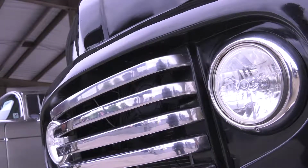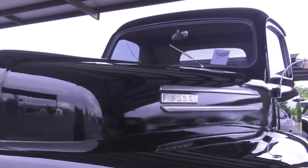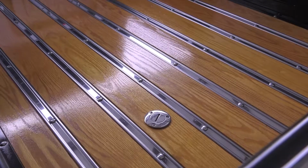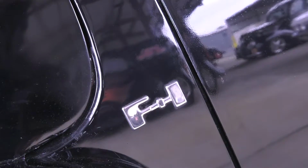The power steering wasn't installed correctly, so we did all new power steering, new column, fixed the AC unit. We put in an Edelbrock fuel injection kit. Updated the heads, put street rod Edelbrock streets on there.